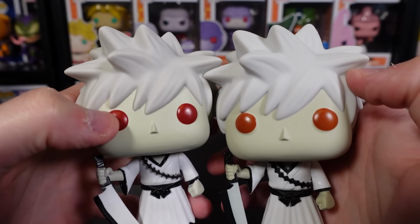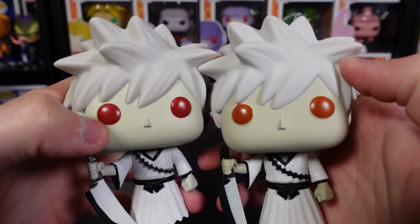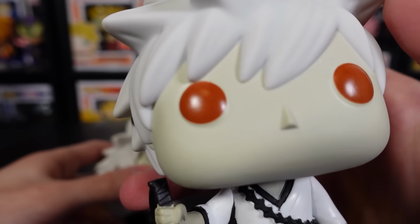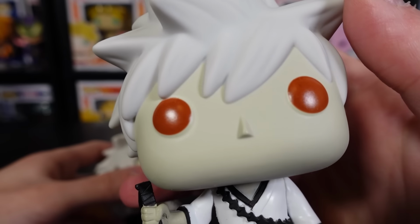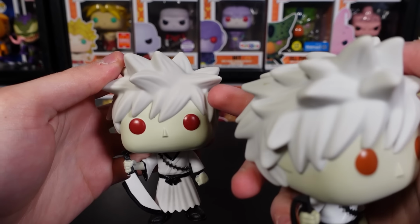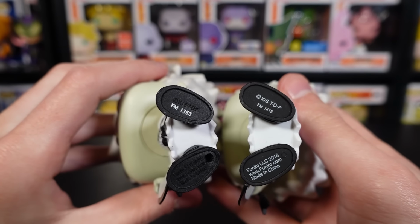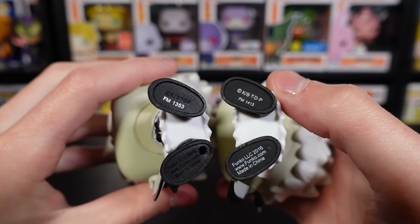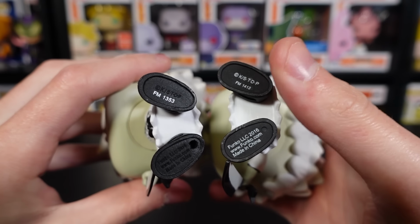Something else you can notice in the eyes is on the fake one, he does have dark red eyes versus dark orange eyes. It's actually kind of funny, when I took my real one out of the box, I realized that they actually misplaced the eyes a little bit. This one's kind of hard to mention, but in the fake one in person, he does actually have a darker hair color. And lastly, the bottom of the foot here, on the fake one, it does say FM 1353, but the date should be FM 1413, as mine does show.